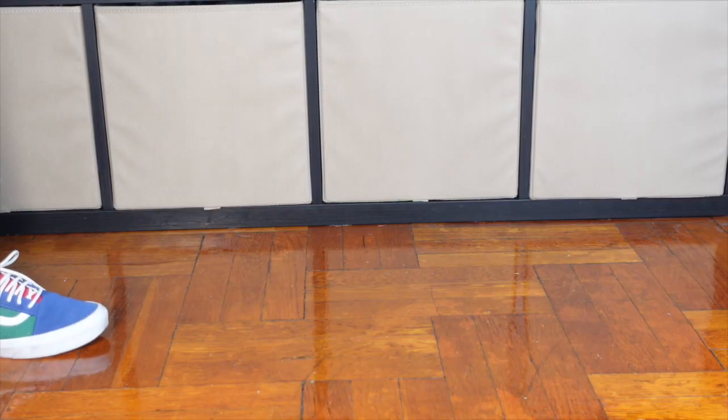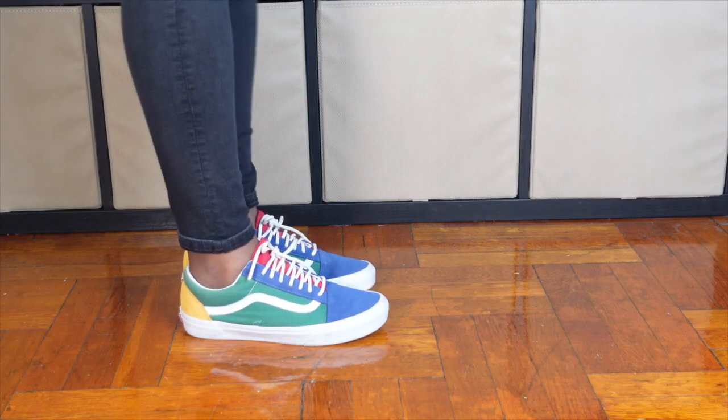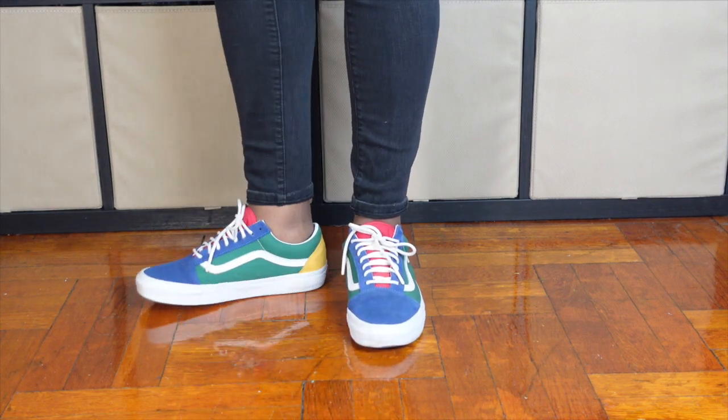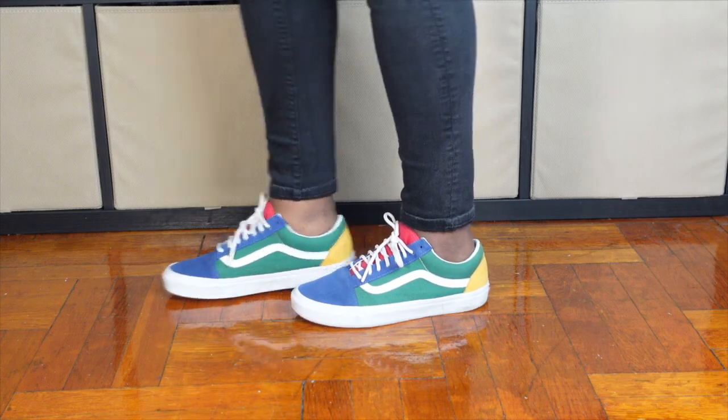Then I have the shorter one. So this one I purchased solely for the color. One, the color is beautiful, but it also has all of the colors in the flag of the country that I was born in, St. Vincent and the Grenadines. So that was another reason why I decided to get it. I love it because even though it has so many colors, for me, it can go with a lot of the items in my closet.